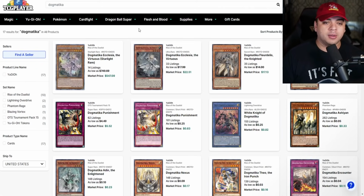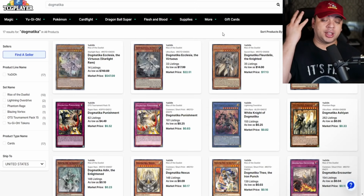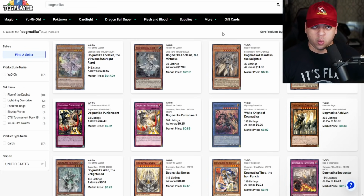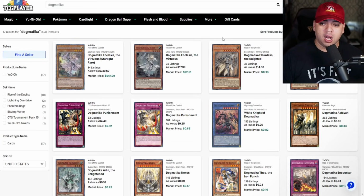Okay. Also, you want to play Shadows? You might want to get Dogmatica. Now, there's been a debate. Do you get 3 Ecclesias or 1? The answer is 1, or Ecclesia, depending on how you want to say it. You get 1. You don't need 3. It's bricks. How many Floor? 1. Dogmatica Maximus? 1, I guess.